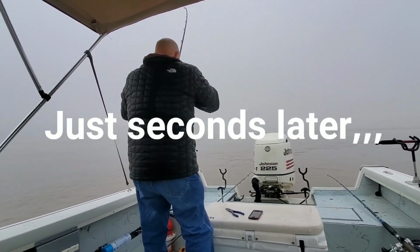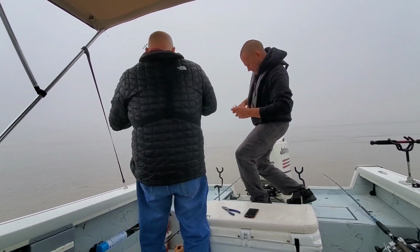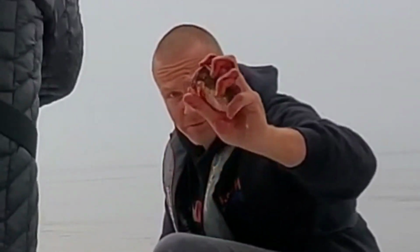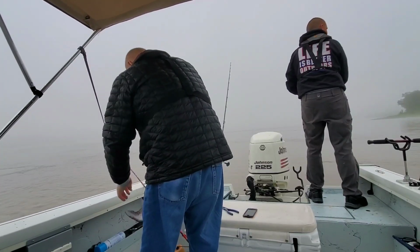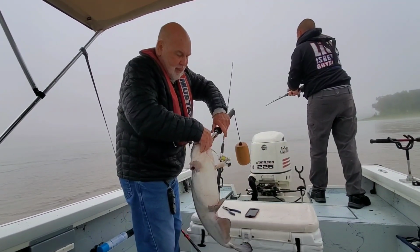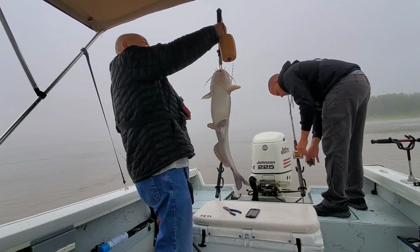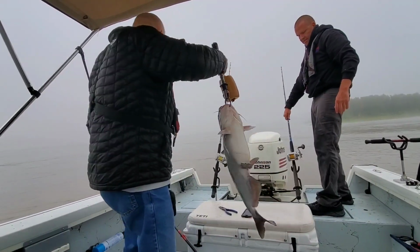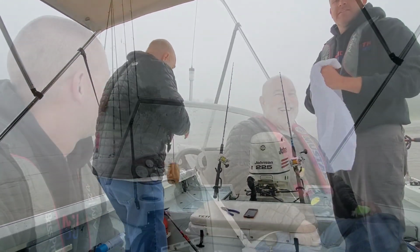I haven't had time to get our other ones out. Skipjack is on the menu today. See what he weighs. Doggone you. Well, he's doggone. I missed that one. 10 pounds. He don't look 10, but that's what the Boga says. And I've never been let down with a Boga Grip yet.